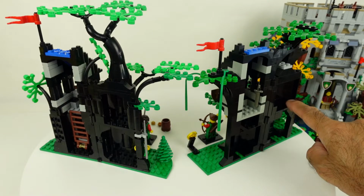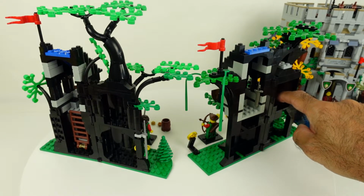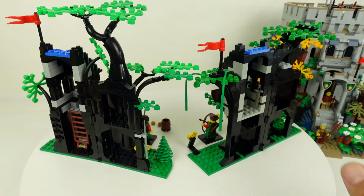This set has no studs. You can put it on the edge here and fold this set up, but when you open it up again, the barrel will fall out.